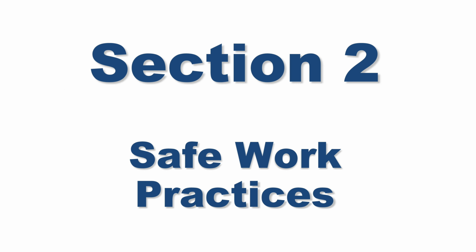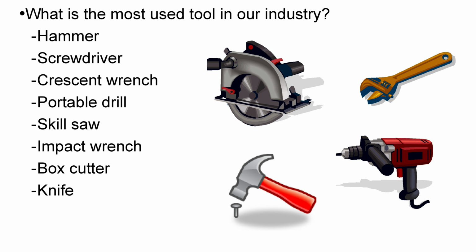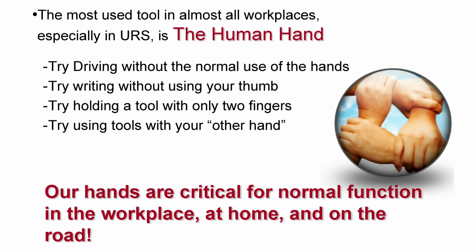Section 2. Safe work practices. What is the most used tool in our industry? Hammer, screwdriver, crescent wrench, portable drill, skill saw, impact wrench, box cutter, knife. The most used tool in almost all workplaces, especially in the US, is the human hand.